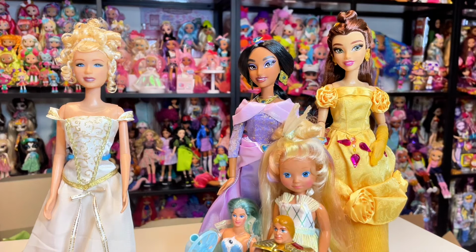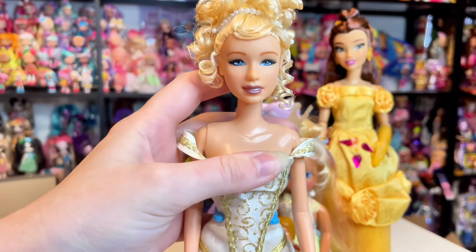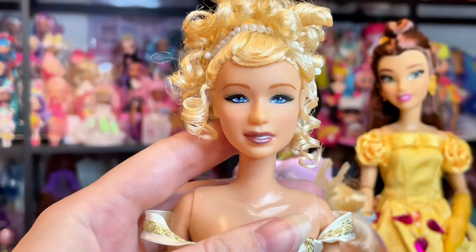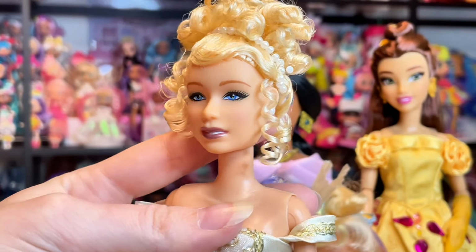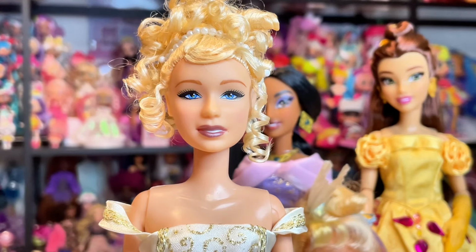All right, so most of this haul was American Girl outfits, but here are the dolls. So this is Miss Taylor Swift up close. I am so excited about this one again. I've just wanted this doll for so long. And she was one of those ones that generally she sells for more than the others.